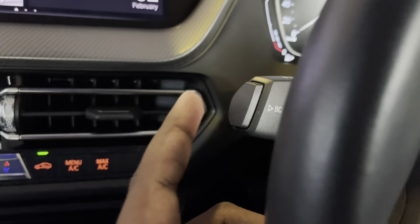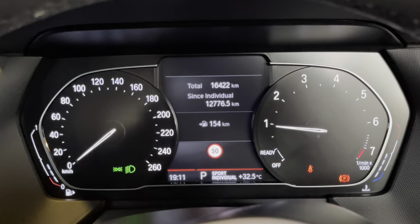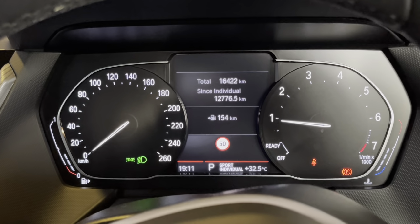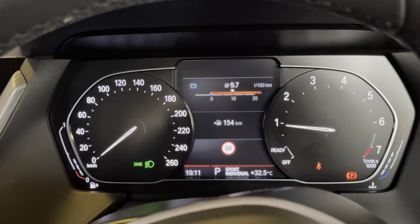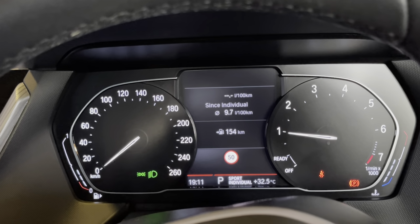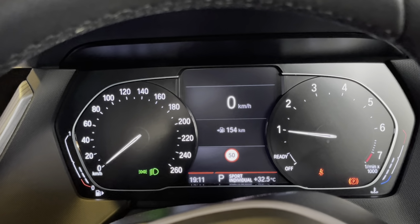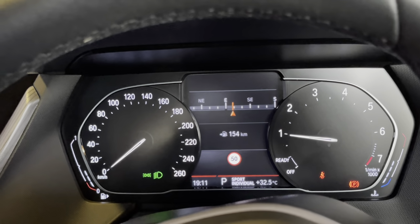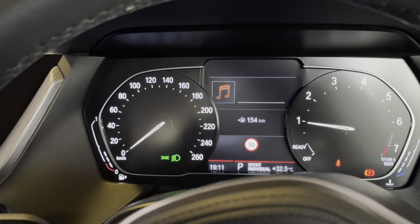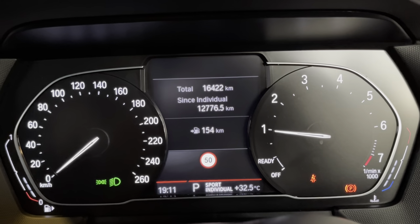So locate this BC button at the end of the indicator stalk to go through the multi-information display located within the instrument cluster. So you can press on it. Currently it's showing you your mileage and your trip. You can go through your average fuel consumption indicator, your range, your trip and your average speed. Sorry, average fuel consumption and your range down there. Your digital speedometer and your range. Your compass and range. Your Bluetooth music playing or your FM AM menu right here. Turn the display off. And back to your mileage and your trip and range.